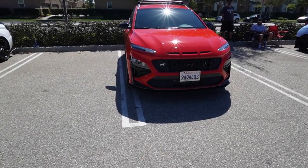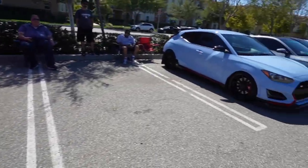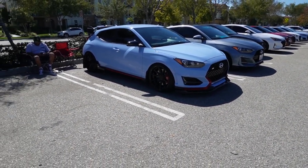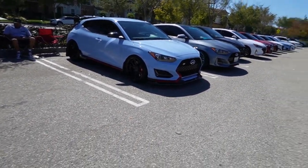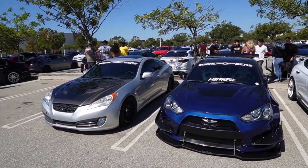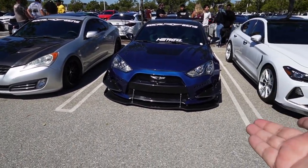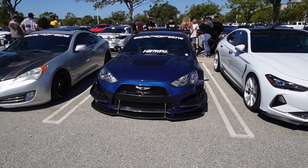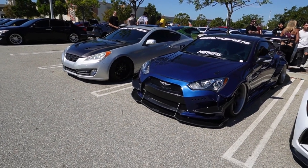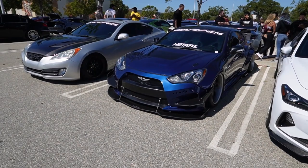Guys, clearly I'm seeing double because there's another red Kona N. And funny enough, right next to it, another blue Veloster N. It almost feels like the other side switched sides and came over here. But yeah, SoCal Gens representing, and there's a ton of Jennies on the other side right behind them. This time I didn't see as many wild builds for the Gen crew, so not sure if they had other plans or didn't want to be out in the heat, but still nice to see Gens out there.